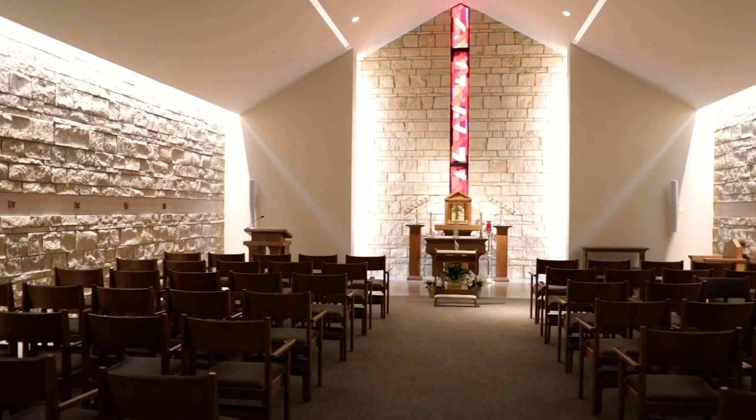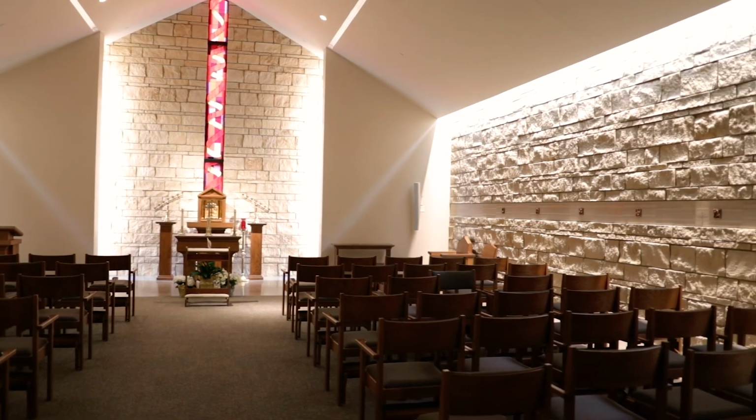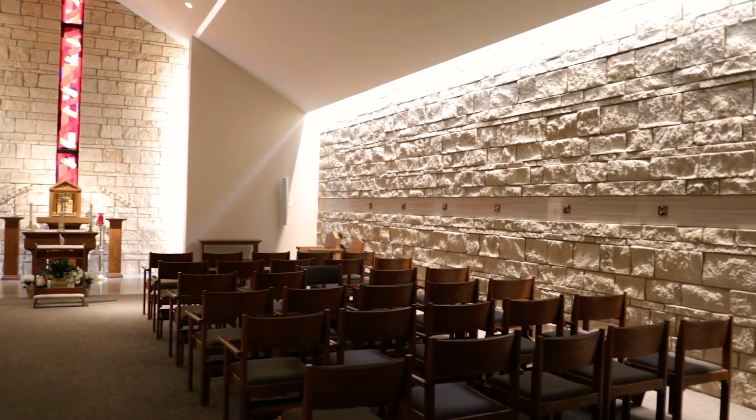And the whole idea of this was that this would create that private place that allows you just to draw quiet and spend time with the Lord, reserved here in the Blessed Sacrament. The natural light that comes through the clear glass windows that you cannot see on either side of the tabernacle do help to wash that same limestone, and it creates a very warm feeling with just the natural light, with none of the artificial light on at all.